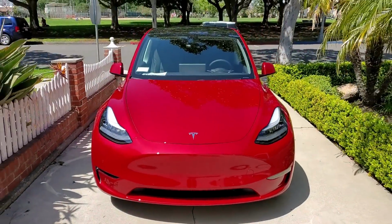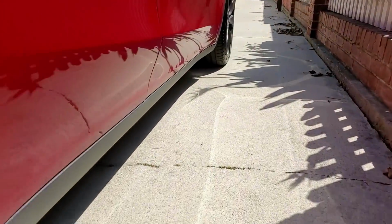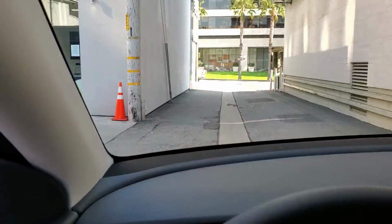Back on March 30th, that's when I received my Tesla Model Y via their contactless delivery. At that time, there's really not much option. Tesla dropped off the car in my driveway, and there you go, here's your car. There's not really a great way to reject the car or inspect the car.